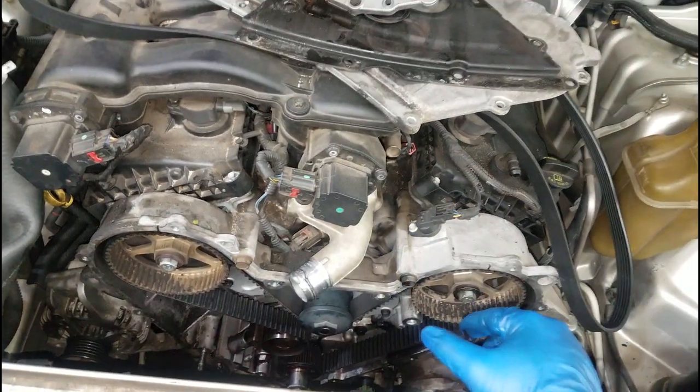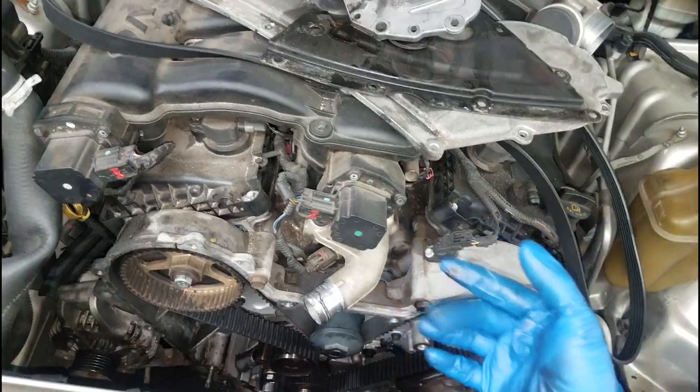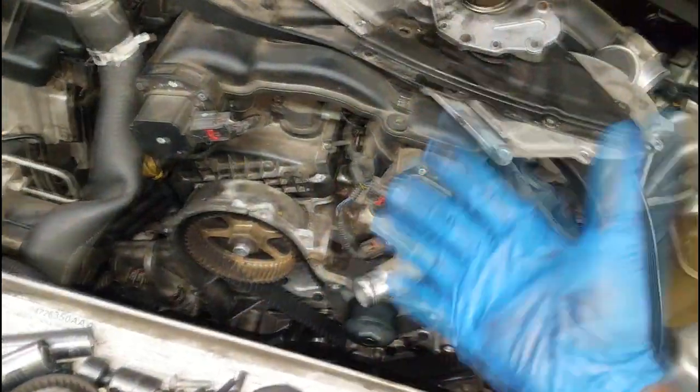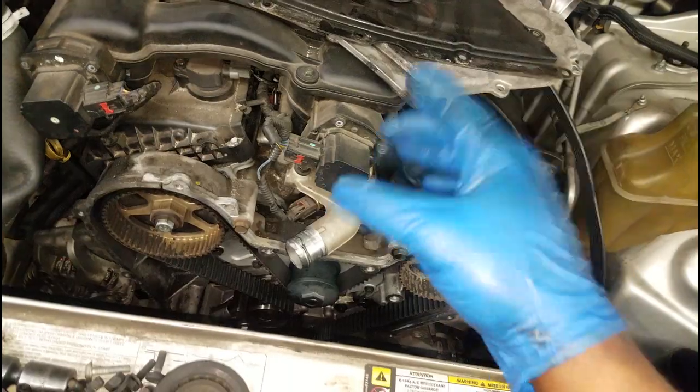Putting everything back together, just reverse the removal procedure and put everything back together. Remember, I'm going in with a new tensioner and pulley. Top off the coolant. Do not forget to bleed the coolant. Okay, I got a video right here showing you how to properly bleed a coolant system, and the tools that I use to bleed it. Go back in with the correct antifreeze and the correct amount of antifreeze, and you should be home scot-free.